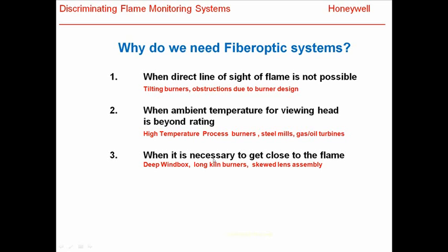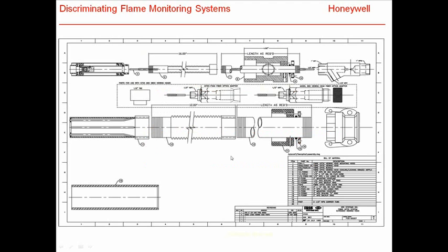The third reason we may want to use a fiber optic is that the new low NOx burners have a very, very limited view, and there are a lot of other devices inside the burner. I'm talking about the register burners. So we may want to get closer to the flame, and that's when you're going to use a fiber optic with a skewed lens assembly. The skewed lens assembly allows us to rotate the rigid pipe and select the target area by just moving the lens assembly. Anyway, we'll talk about that later on if we have time.